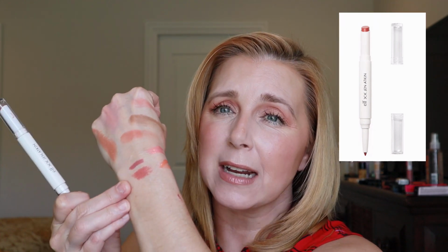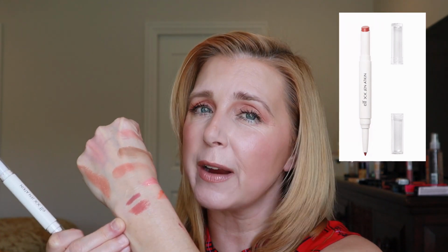But I think this pink is actually something kind of special. I haven't seen this kind of exact shade of pink. It's just very, very flattering on the lips. Okay, so those are all of my favorites for the month of April.